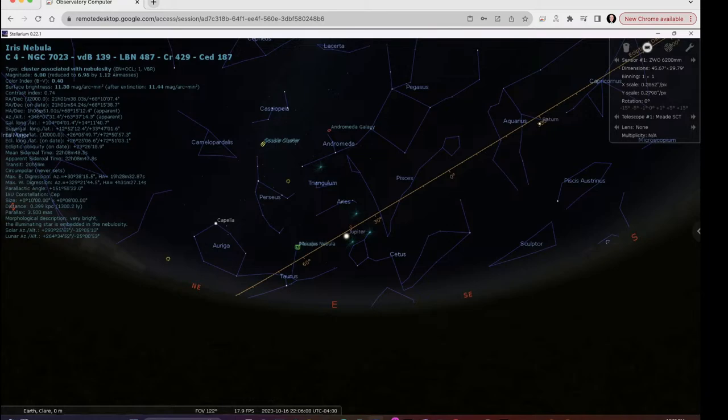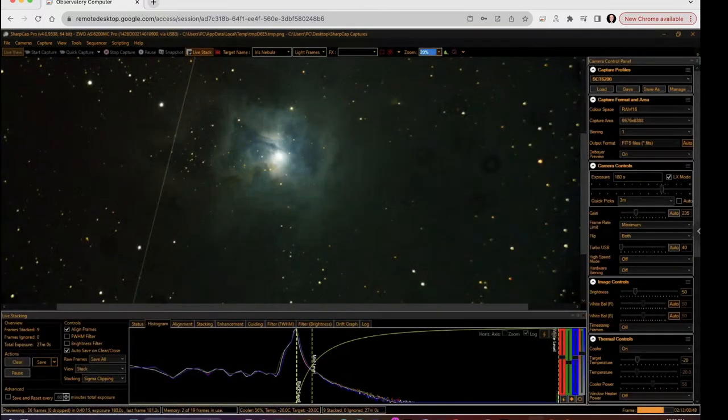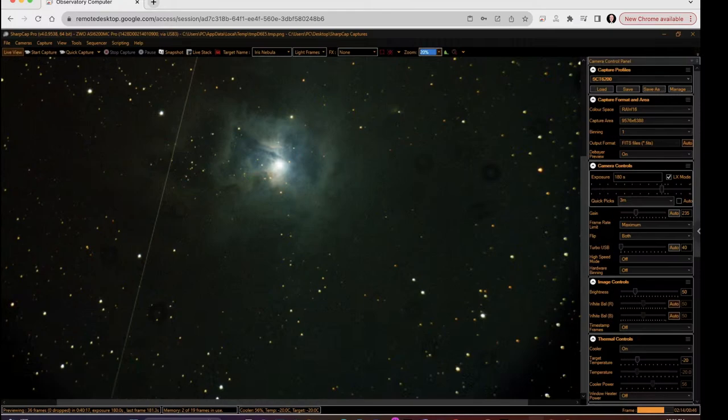I think what we'll do is we'll probably stop having a look at this nebula. So what I'll do is I'll go ahead and I'll stop the guiding, and then I'm going to stop taking the images. And there it is. Let's get a quick snapshot of that.